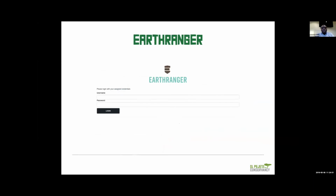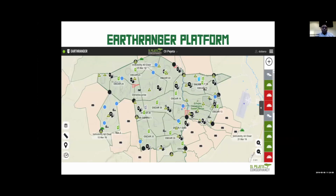deploy at Ol Pejeta just recently was EarthRanger, whereby we've plugged in a few of our Motorola radios, where now we are able to know where all our rangers are. This will actually just show the screen. What you're seeing right now is we are able to tell where our rangers are, using the radios. If you look closely, you'll see Christine's Pride.